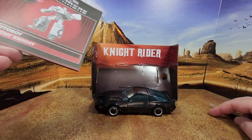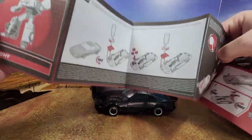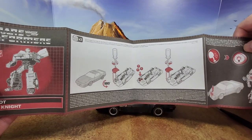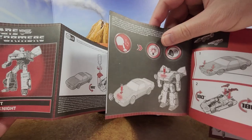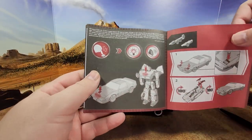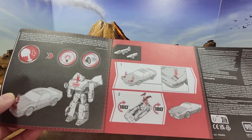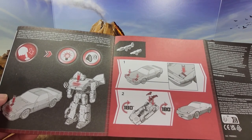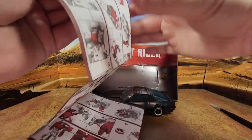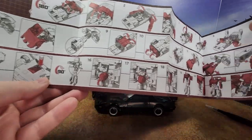You have the instructions, which I'm hoping will also tell you where you install the batteries and where to press the button to have the light and sound effect of the chaser, the headlight, and where to store the gun. And then on the other side, you have the whole transformation from car to robot.